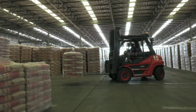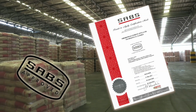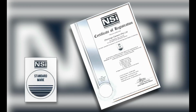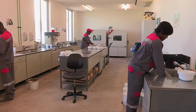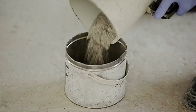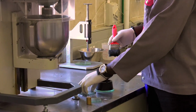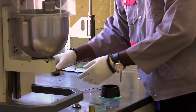All cement produced at OHORONGO is SABS approved according to SANS 50197-1. It is also certified by the Namibian Standards Institute, NSI. Besides the control room, there is also a fully equipped chemical and physical laboratory. Samples of intermediate and final products are taken at different stages of the cement manufacturing process and analyzed in the laboratory to ensure consistent quality.